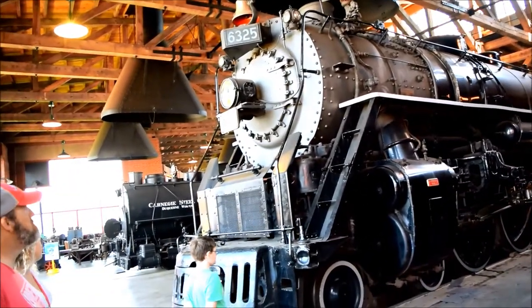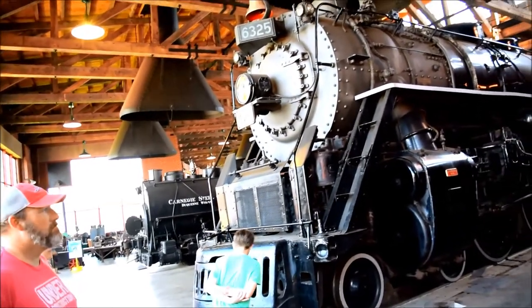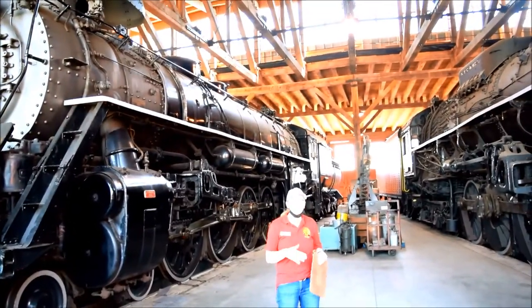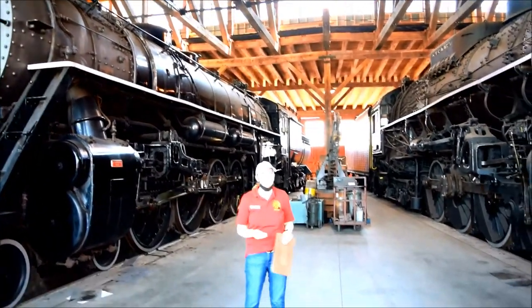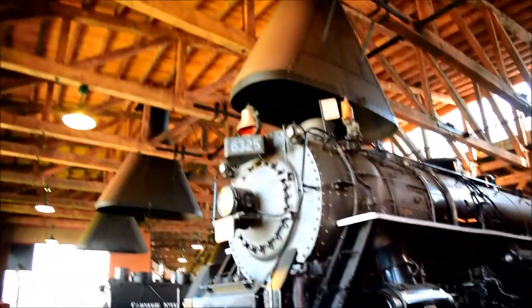Now, both of these locomotives are built towards the end of the age of steam. So they're built to be fast, efficient. They're actually considered mid-sized locomotives, but there are a couple differences between the two. One of them being the bells. So take a look at the two bells and tell me what you see.